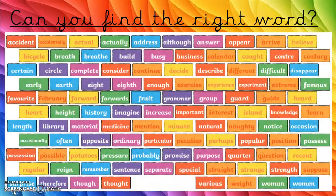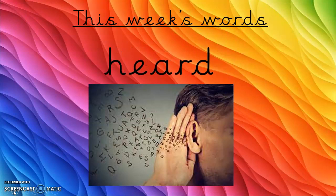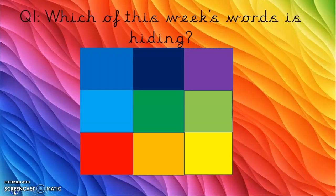Our final word today is heard. Heard. There it is. Great job. I heard what you were saying to me. The only way of remembering this really is that the ear is in the middle of the word. Can you see it? Ear, heard.